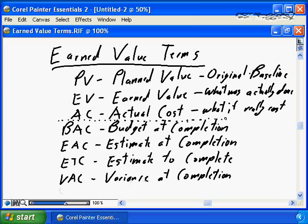Our remaining 4 definitions are all at completions. So budget at completion, this is the total project budget. Again, based on the baseline. The difference being the PV is the total baseline at month 6, at month 7, at month 8. The BAC is just the total budget for the project.